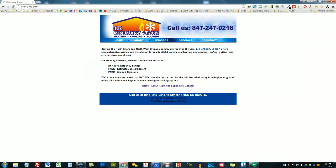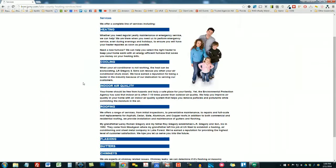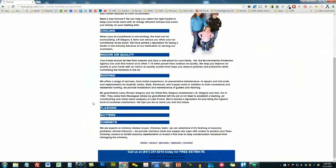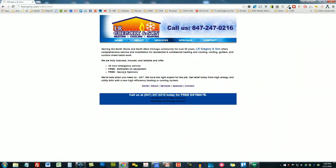Okay, so they do have more services here. Four would be indoor air quality. Then you would have flashing, gutters, and chimneys. And then the last service, I would put other services, and those three that you had on the homepage. So the other services would include all on one page, the 24-hour, the free estimates, and the free second opinions. That could be one service page right there as well.